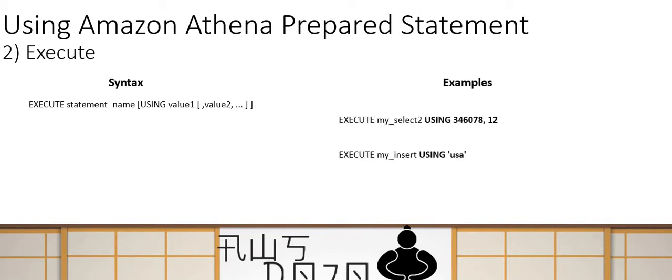So just to see the example, looking at the previous two examples, you can simply say execute my select 2. This is the prepared statement name, and then using, and then you simply pass your parameters. So remember, the first prepared statement has 2 parameters, so we are passing 2 parameters as comma separated. Similarly, the second prepared statement had only 1 parameter, country, which you are passing, and that was string type, so we are passing this as a string type. You can see here it is pretty simple and straightforward.